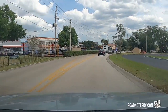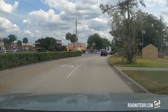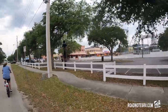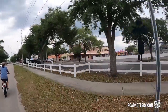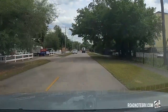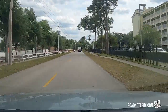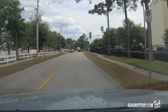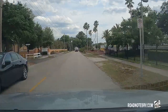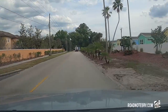Right here to our left, before we get even into Tropical Palms, you will see Old Town. Now, this is another very popular area that has shops and restaurants. And it is so close to Tropical Palms RV Resort that you can come right out of the campground and walk right over to Old Town. And here we're gonna start entering Tropical Palms property.